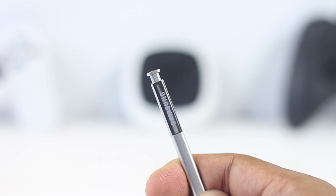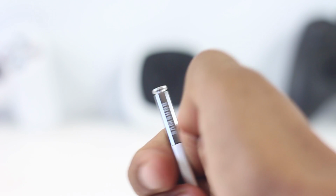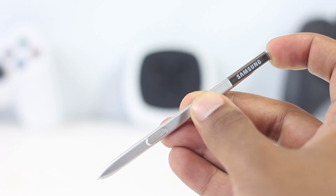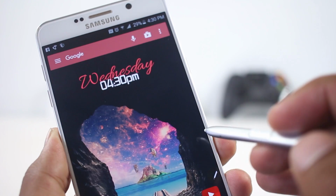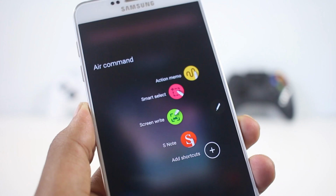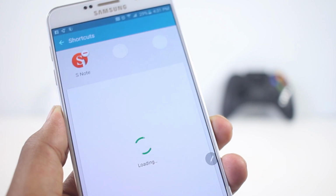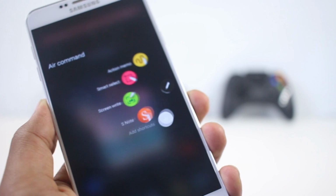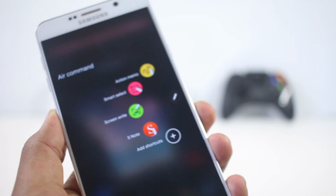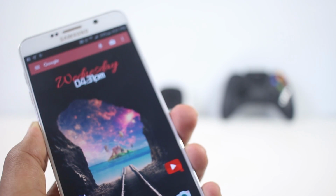On the top of the S Pen, you will find a clicking button, just like in a pen, which can be addicting. Pulling off S Pen brings Air Command, which presents a bunch of options to take action memo, write in screen, and now you can even add your own shortcut in the Air Command, which is neat. You can also bring this window by pressing the button in the S Pen. If Samsung allowed us to use the S Pen as a shutter button, that would be a cool feature.